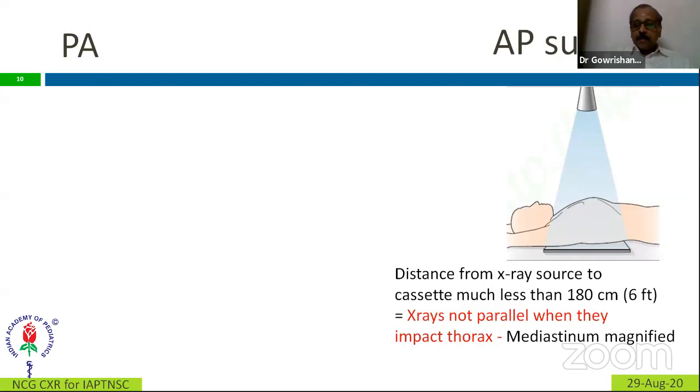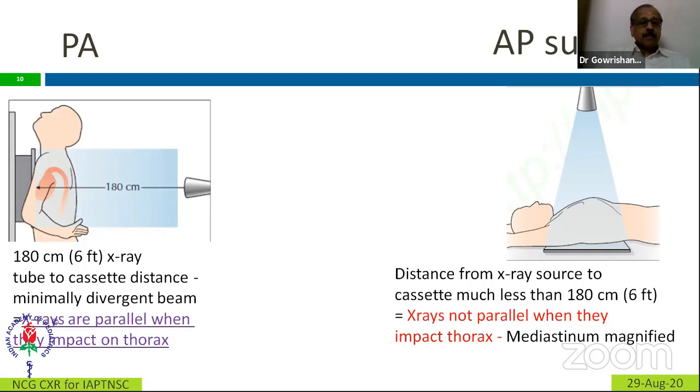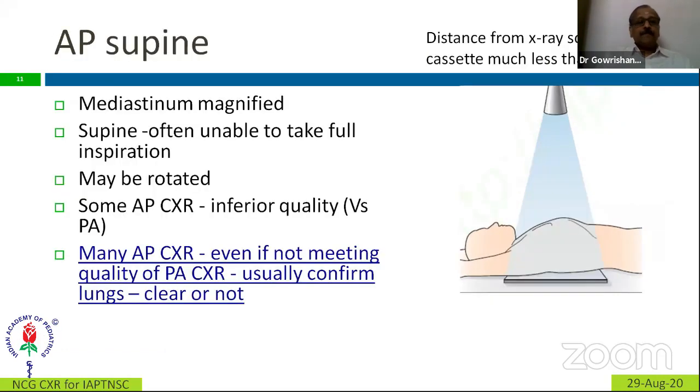The problem with AP film is that the distance from the X-ray source to the cassette is less than 6 feet. That means the X-rays are not parallel when they impact the thorax. When they are not parallel when they impact the thorax, there is magnification. So your mediastinum appears magnified. The most important structure in the mediastinum is the heart. In PA, because the rays are parallel when they impact on the thorax, the mediastinum is not magnified.